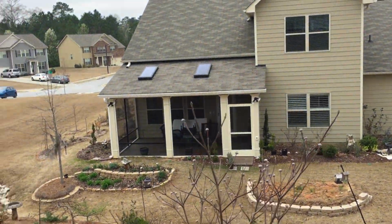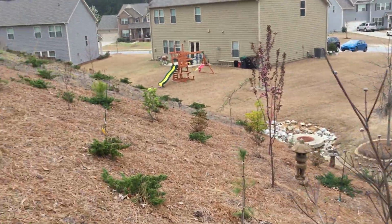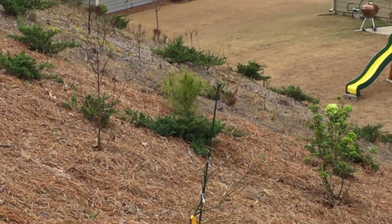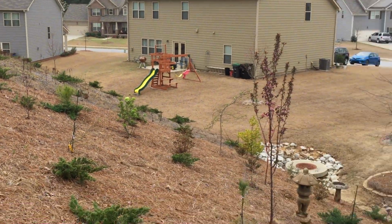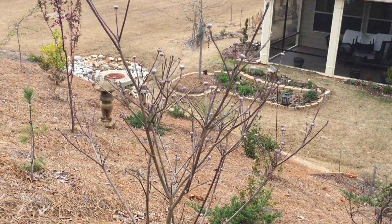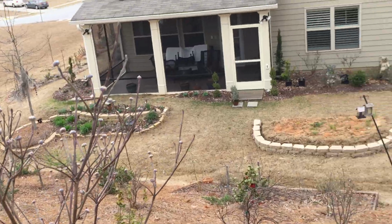Another dogwood. We're the first dogwood over that side. That one there, that's a white flowering dogwood. This is the purple flowering dogwood. So once it starts flowering, of course I'll make more videos so you guys can see that.